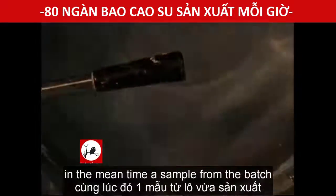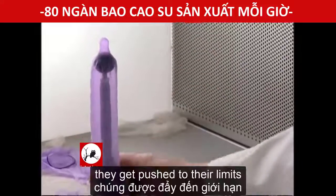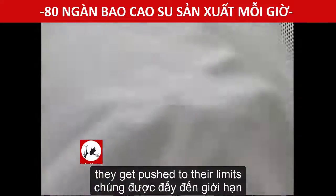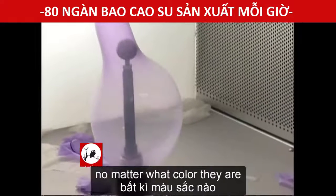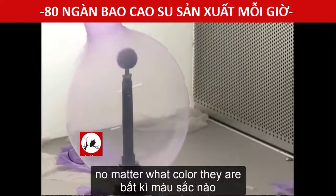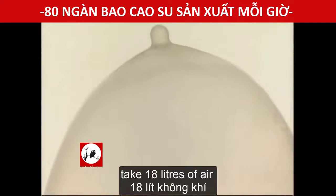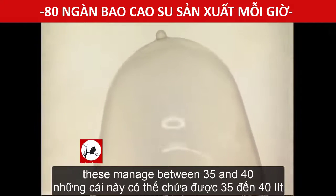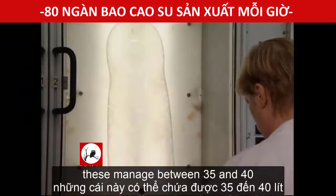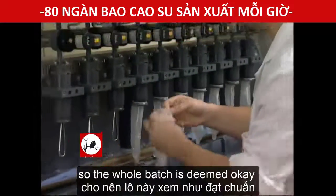In the meantime, a sample from the batch has gone off for testing. They get pushed to their limits to see if they'll make it out in the field. No matter what color they are, all condoms must be able to take 18 liters of air before they explode. These managed between 35 and 40. So the whole batch is deemed okay.